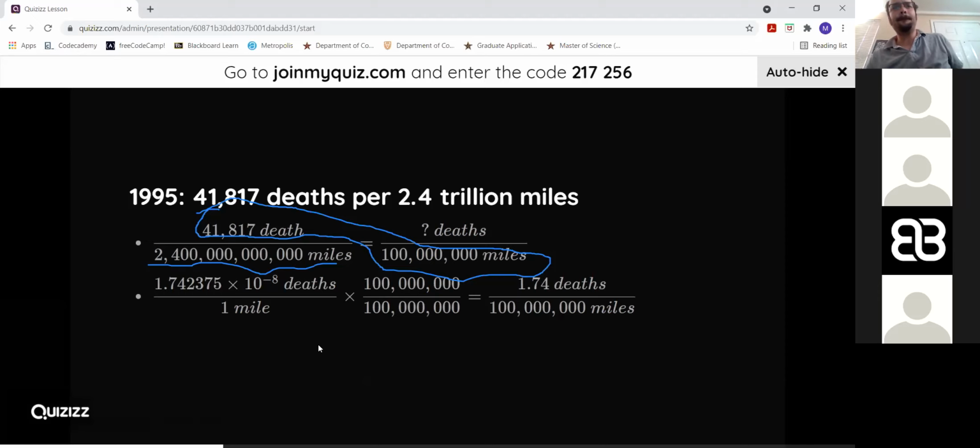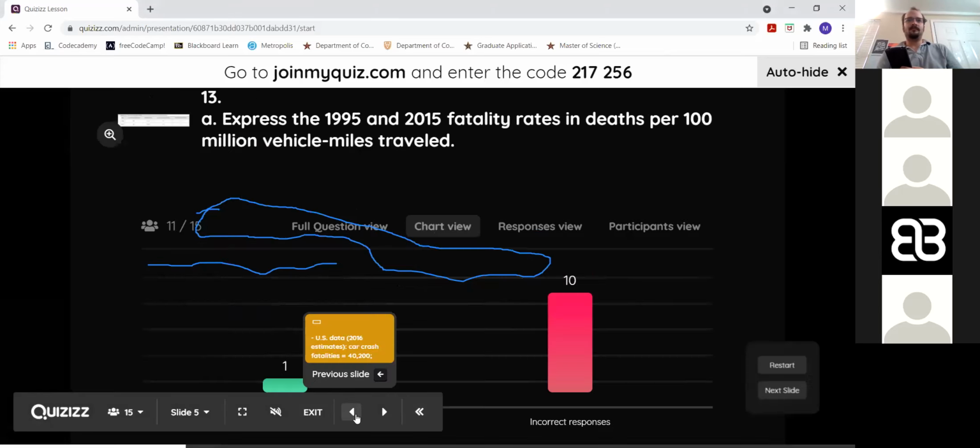I'm getting 1.74. Yeah, that's what I got. I subtracted the 8 zeros from the 2.4 trillion, and then I divided the two. Okay, yeah. That works. What are you telling me? I don't understand. It should be 1.742375. My number for deaths is different. Is that right?